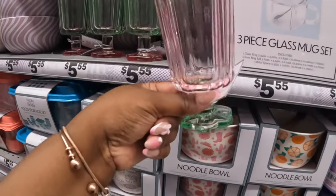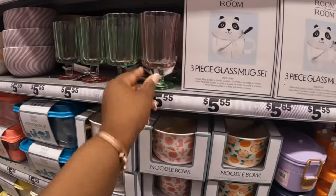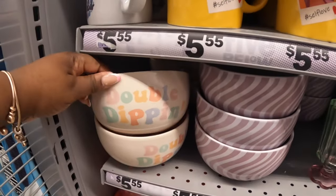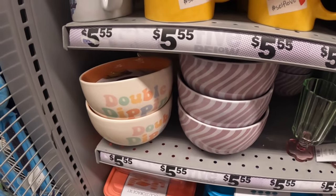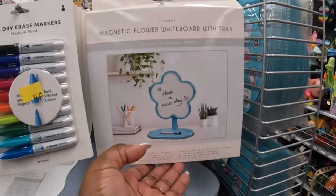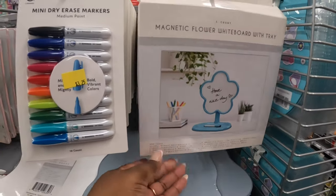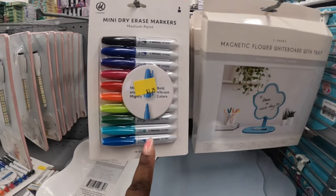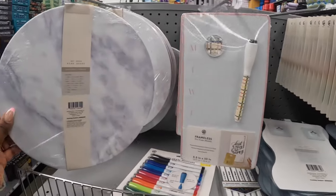These are $5.55. But let's see what else is in here, because we were in here just a few days ago. So let's see, double dipping. And this one, $5.55. All right, and so now they have this one, the magnetic flower whiteboard with tray. This is $5.55. And then my daughter did pick these up. $3.25, the little markers.